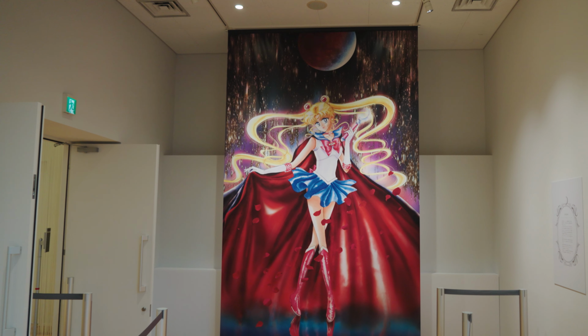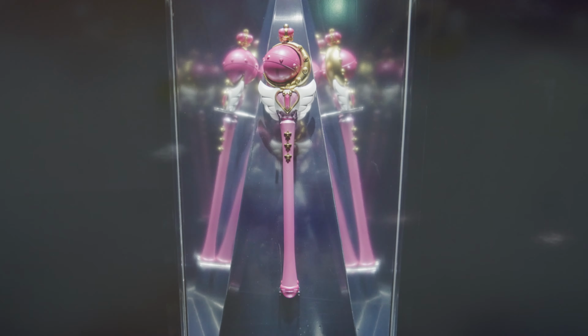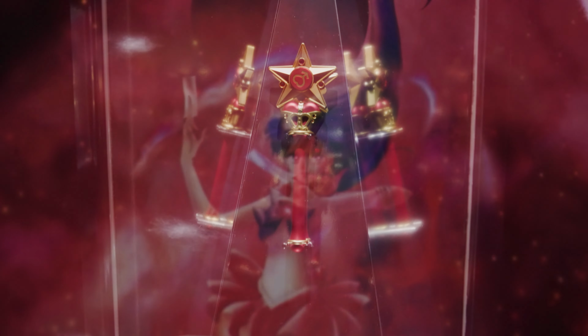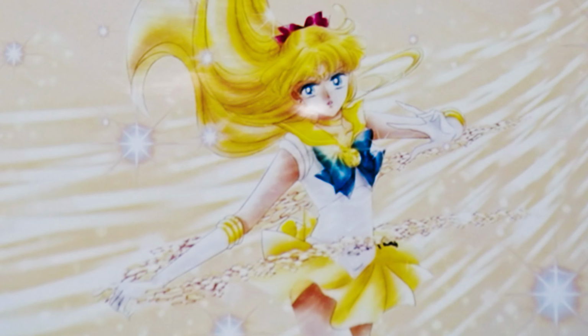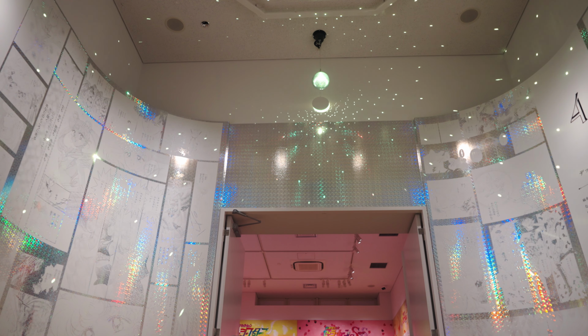Welcome to the Pretty Guardian Sailor Moon Museum. Anyone and everyone who is a fan of anime knows about this iconic magical girl series featuring your favorite sailor warrior. It's celebrating a whopping 30 years of history. The museum is even located where most of the Sailor Moon storyline took place. It's just a 10-minute walk away from Azabu Juban Station.